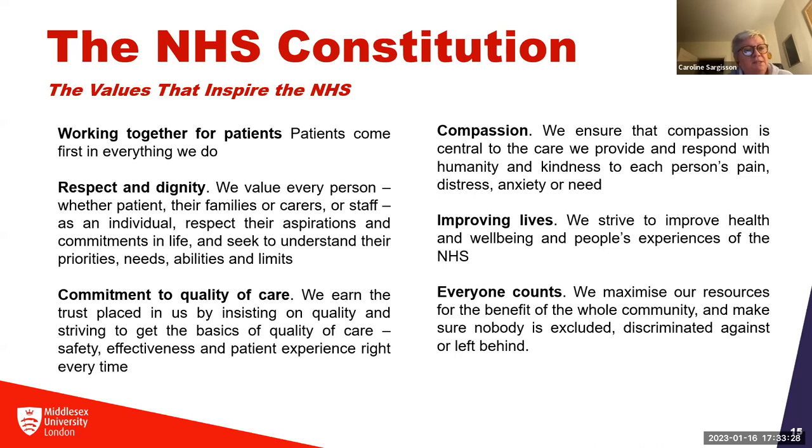That diagnosis doesn't make them ill. They can live a healthy life. For example, things like diabetes, it's not an illness. It means you have some changes to your lifestyle, but it means you can be healthy. But if that's not managed and monitored, then obviously you can become poorly from it. And everyone counts. That's them looking at resources, looking at the whole community, and that we don't exclude or discriminate anybody or leave anyone behind.